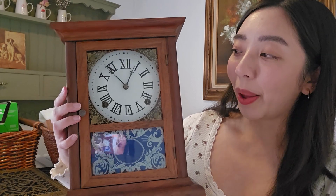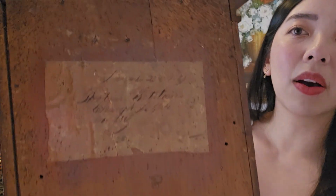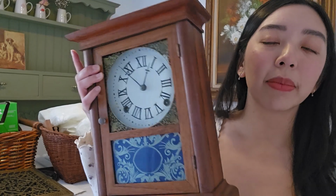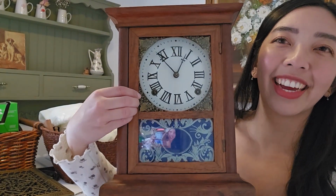Also got this clock. My husband Tan loves vintage antique clocks, and this one we got for $35, and it has something on the back. I'm not sure what it says. I don't know what time frame this is from either.